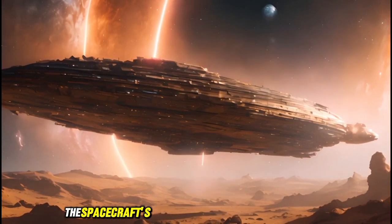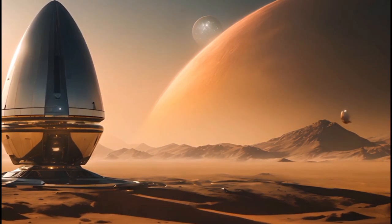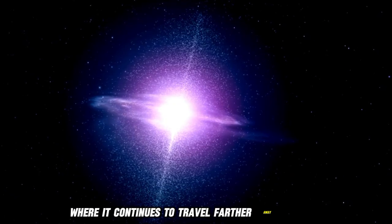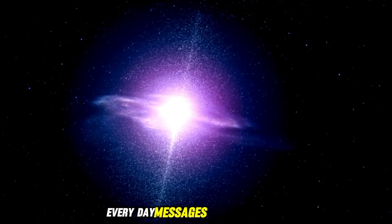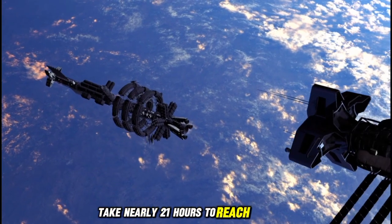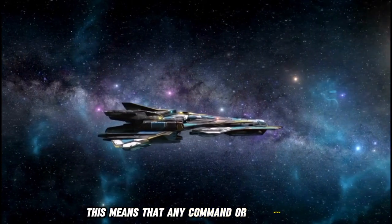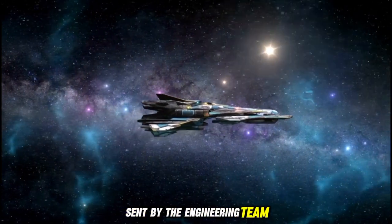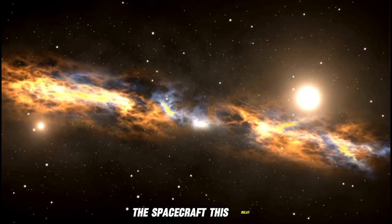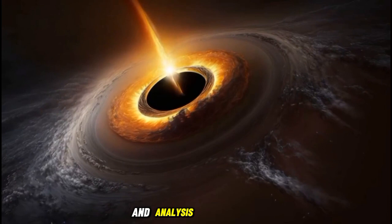The spacecraft's astonishing journey has taken it to the farthest regions of our solar system and beyond into interstellar space, where it continues to travel farther away from us every day. Messages sent from Earth at the speed of light take nearly 21 hours to reach Explorer 1's current location. This means that any command or instruction sent by the engineering team takes considerable time to be received by the spacecraft. This delay presents a significant challenge for troubleshooting and analysis.